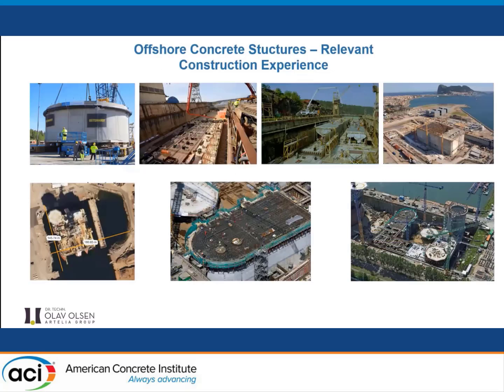You see some examples here. The upper left is a small fish farming bucket weighing 250 tons, lifted by a sea crane. And then you have a couple of pictures of ship dry docks and a couple of pictures of larger dry docks. The dry docks represent a major cost element and also a major risk element, because the cost is fluctuating as a result of the market situation.